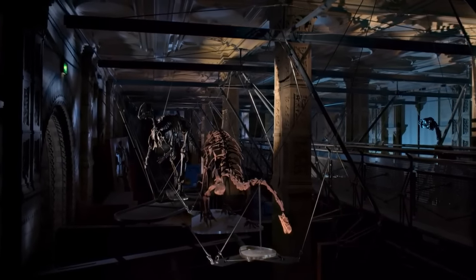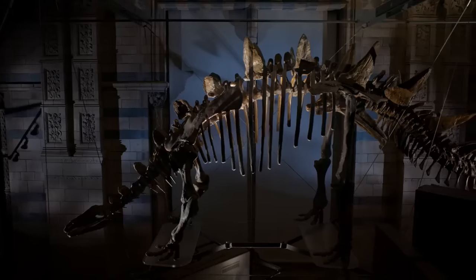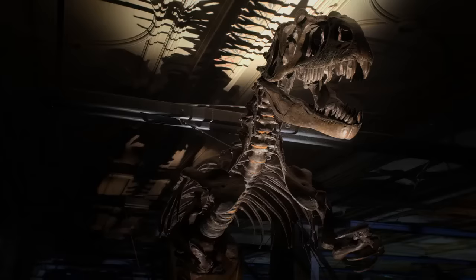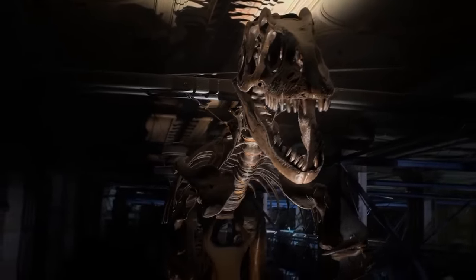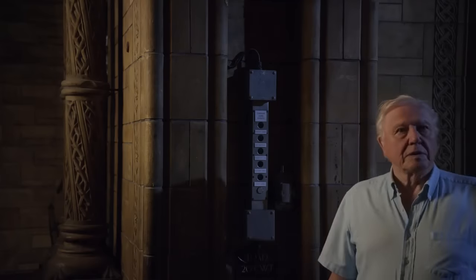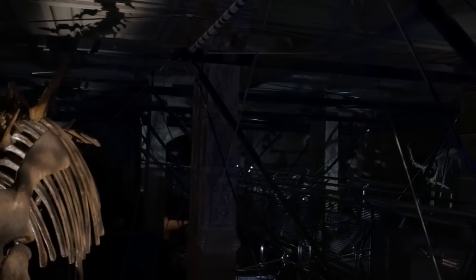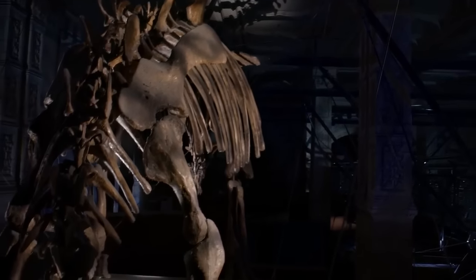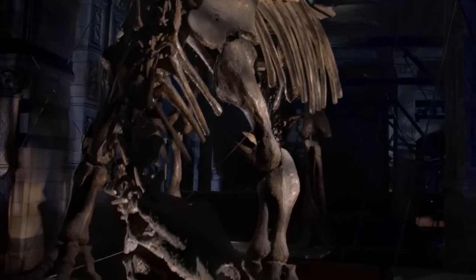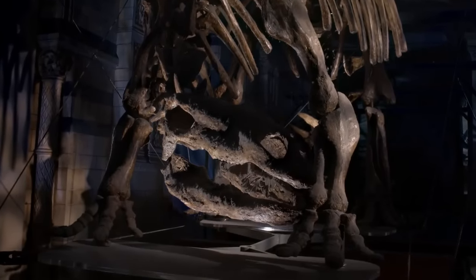Thousands of people come here every day to look at their amazing skeletons and to imagine what they must have looked like and sounded like when they were alive. It's hard to imagine a time when the world didn't know about dinosaurs. But until relatively recently, nobody knew they had ever existed, let alone that they once ruled the world.